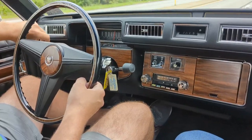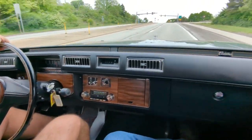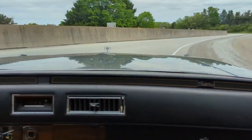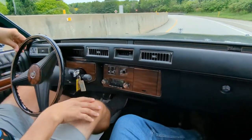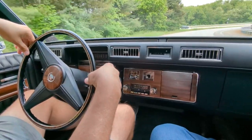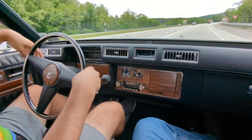Beautiful car though. Get it on the interstate here. One thing I always loved about the Caddies was the fender indicators: turn signals, high beams, headlights. I always thought that was a really cool item. As we're driving here today, we got 14,013 original miles. We have an actual mile title, branded on the title, actual miles. And I believe this car is branded antique also on the Pennsylvania title.